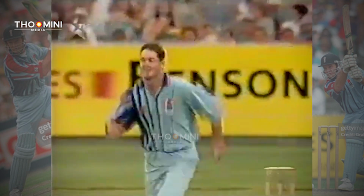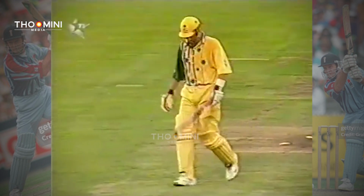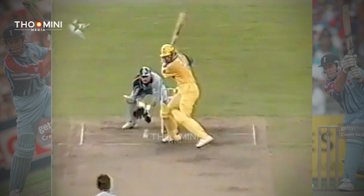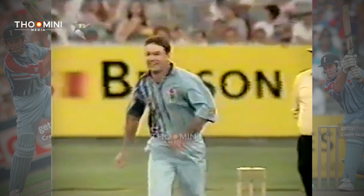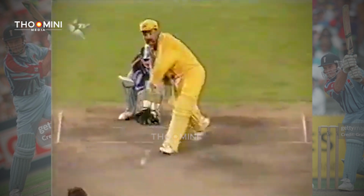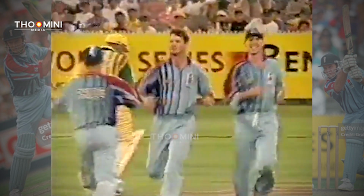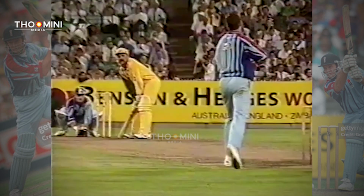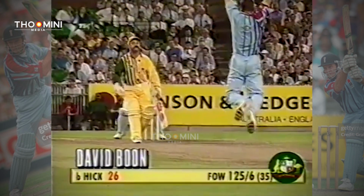And he's gone. Mark Waugh's chopped it on, and Graeme Hick has got rid of Mark Waugh, and England must be in with a great chance now. Australia reeling, 76 for 5. Well, Mark Waugh departs, shaking his head. As I suggested earlier, Atherton saying to Graeme Hick, yes, Hick! Bowled in! Graeme Hick's got his second wicket. Boone has gone for 26, and now Australia do have problems.